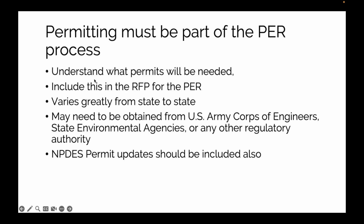So you really want somebody to look into that for you, like what kind of permits will you need, and you want to be aware of all of them before you start your project, because that could have an impact on the design or the alternatives chosen. And if you have any kind of direct discharge to the waters of the United States, you're going to have an NPDES permit. And if that needs to be updated, you also have to include that.